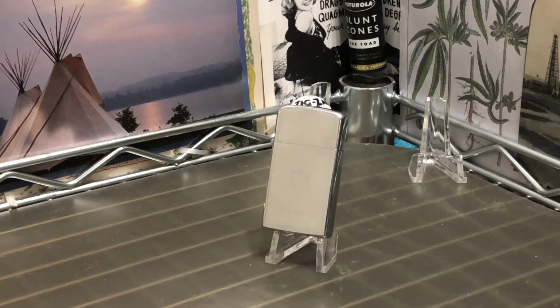Today we have a vintage 1971 Zippo Slim windproof lighter. It has some sort of crest and the word Minette, which I believe is a name.